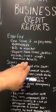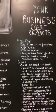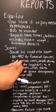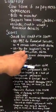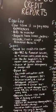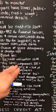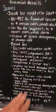Their reports have scores, public records, credit usage, financial data, and credit limit recommendations, the same as DMV. Their main score is called the Small Business Risk Score. This ranges from 101 to 992, and it's for financial services. There's also a score of 101 to 816 for suppliers, so different industries have different kinds of scores that you may see here. Again, this is your chance of going severely delinquent or charged off. So it has to do with credit utilization, liens, judgments, bankruptcies, delinquent payments, any of those types of things.